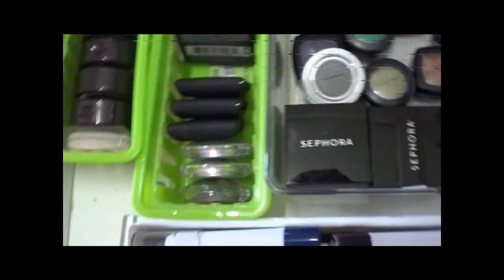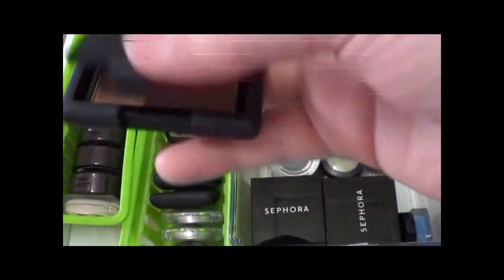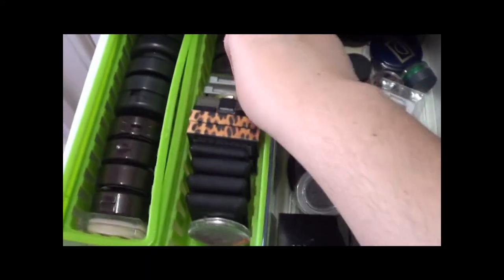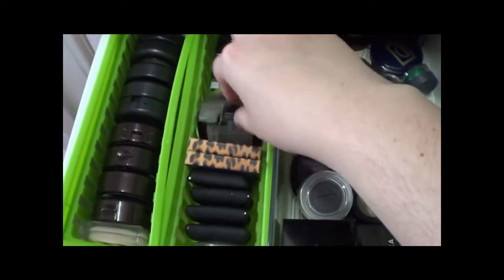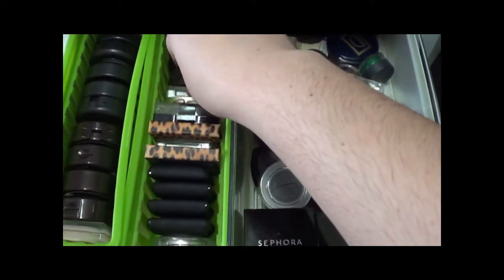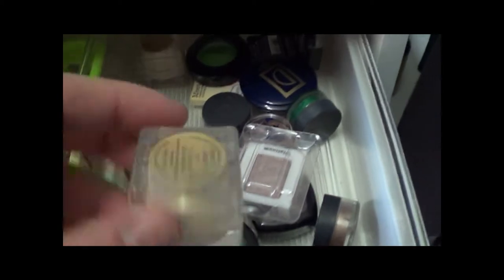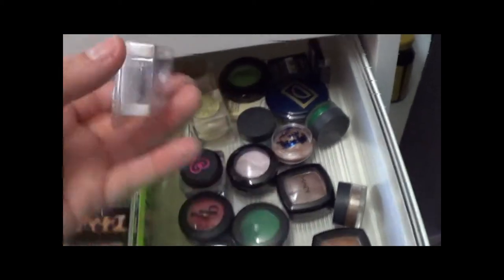This one's in Ginger. It is kind of like a brown color. I've got four of those. I've got Essence. I've got this one from Senna Beauty. It's a trio. I've got Clinique and Maybelline, the Balm singles, more L'Oreal. For here, I've got some Estee Lauder, the little cubes, they're old. This is a Lancome tester.